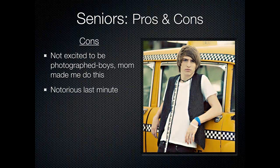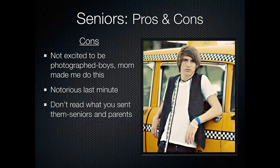They are notoriously last minute. Not just guys, just seniors in general. So that's probably one of the cons. They always wait till the last minute to book a session. Sometimes they have to be checked out of school to be photographed if they want us to photograph them. So if you're not in the senior market, just be prepared. The seniors are notoriously last minute, and you've got to keep up with them.